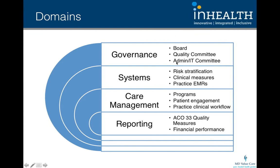They approached inHealth about 1.5 years ago to see if we could apply some of our management, network development, care coordination and systems tools to help them further their goals of wanting to do the appropriate thing and improving outcomes at lower cost with improved patient experience, but to do that from the position of independent physician practices collaborating one with another. And so we embarked on a management support structure that had to do with governance and systems and care management and reporting.